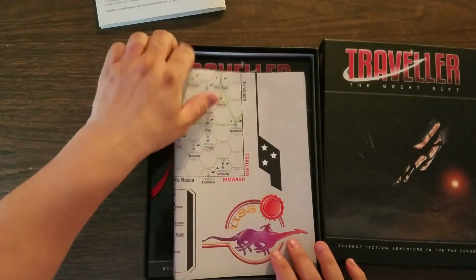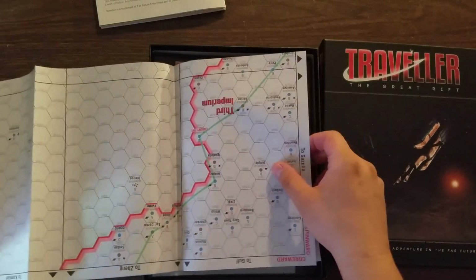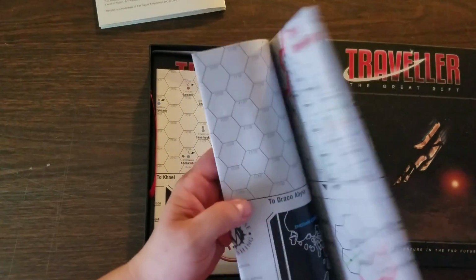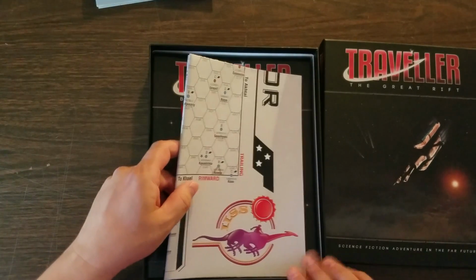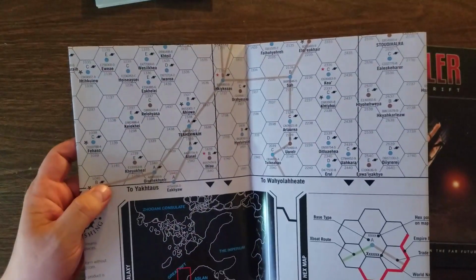We have another one of these. So this is the Rift Sector. And on the back of that, we have the Corridor Sector. They're a little floppy, but they're nice. And they're poster-sized maps, and they seem a little oversized. I don't know if this stuff's printed in the UK or not. Mongoose Publishing is based out of the UK.